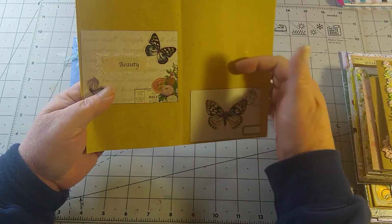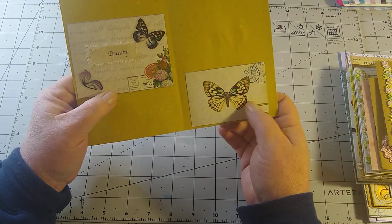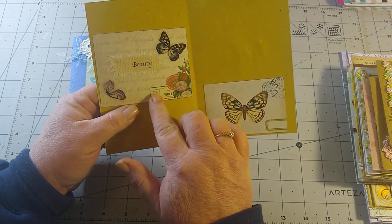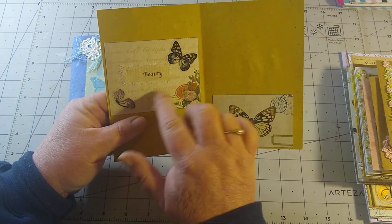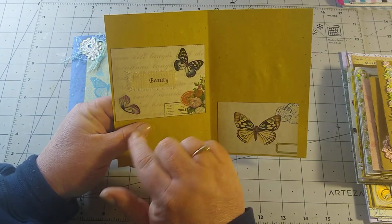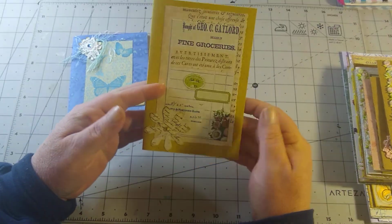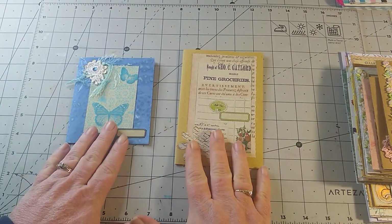You open it up. There is a pocket here with Cara's butterfly there. And here's a little journaling card here with 2 of Tim Holtz butterflies, and then this is stamped with beauty on it. So those are the ones that I made with her Friday freebies.